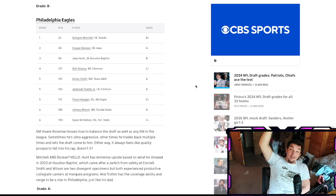That was your first and second pick. What's the other one? I'll make it Jeremiah Trotter. Father pedigree, complete the story. Dude's a beast out of Clemson, I have to be honest. I had him in the third, fourth round. Wasn't my highest linebacker, but he plays much different.